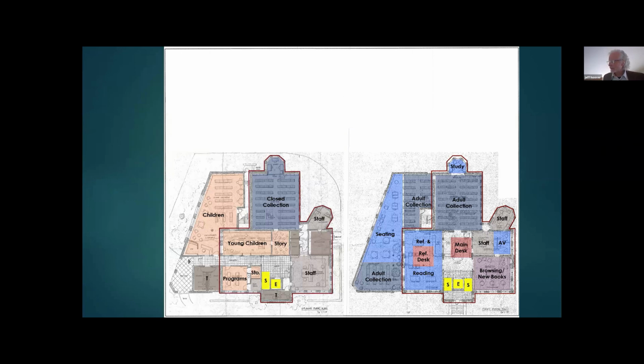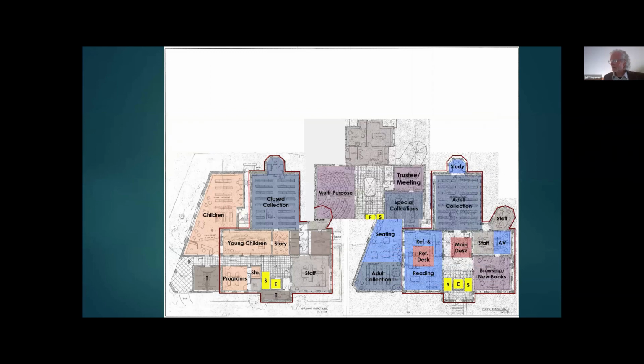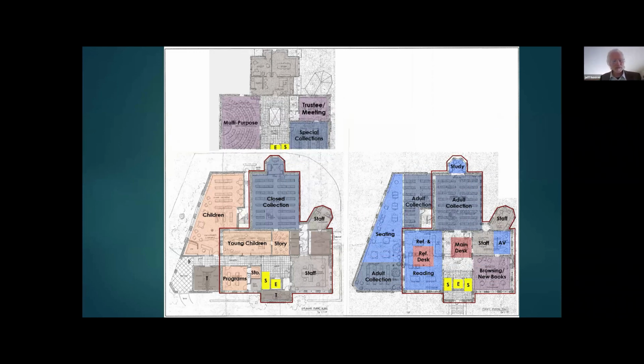There's also a third level. Bring that up here next. Just on top of here, we have a slightly smaller third level with, interestingly enough, the multi-purpose room at the top there. And there's also a fourth interstitial level right on top of the adult collection space that we see there.